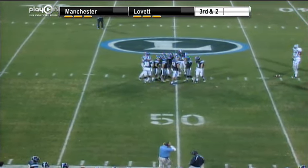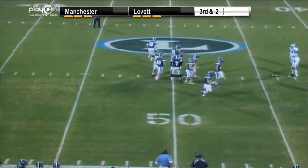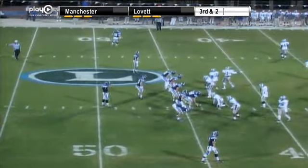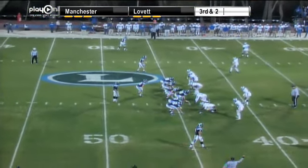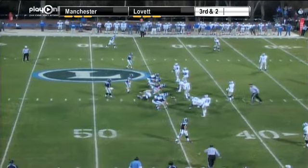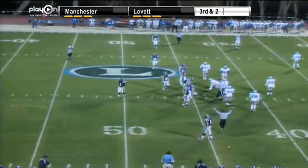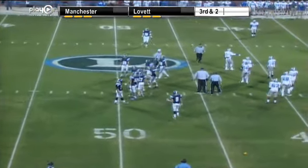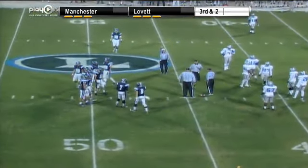So this will be a third down and 29 for Lovett here. And again, after a strong start, they have stalled on this drive. Let's see what happens here on third and very long. And it looks like we might have, again, another defensive penalty error. Let's see if they call this on the offense.